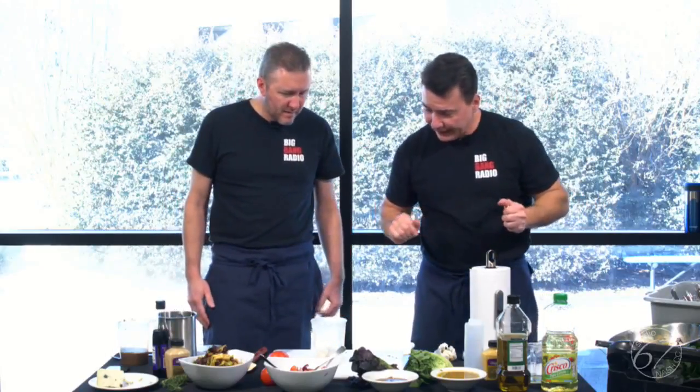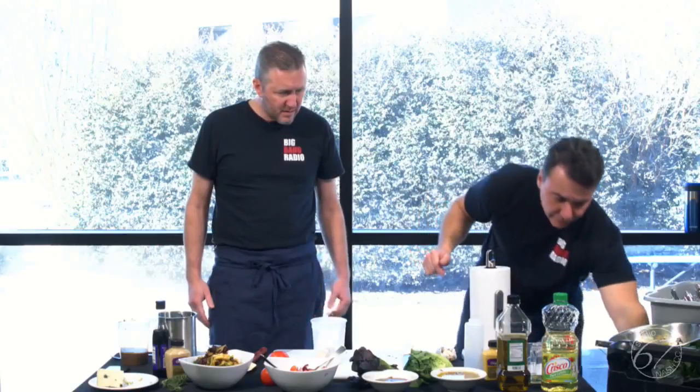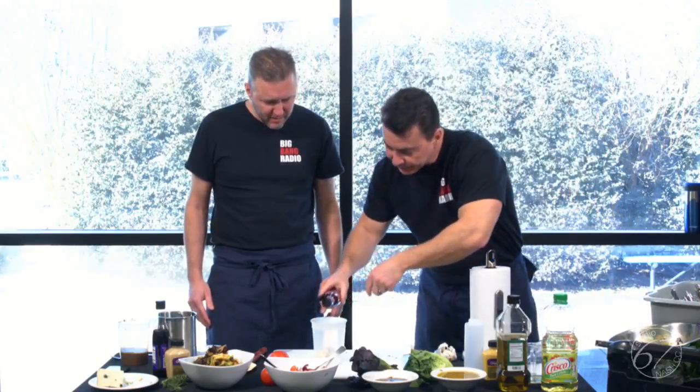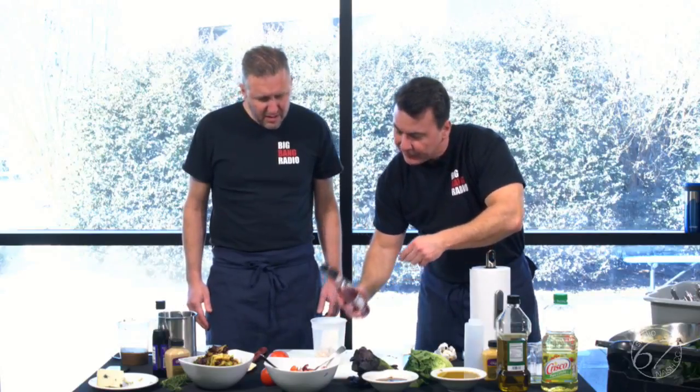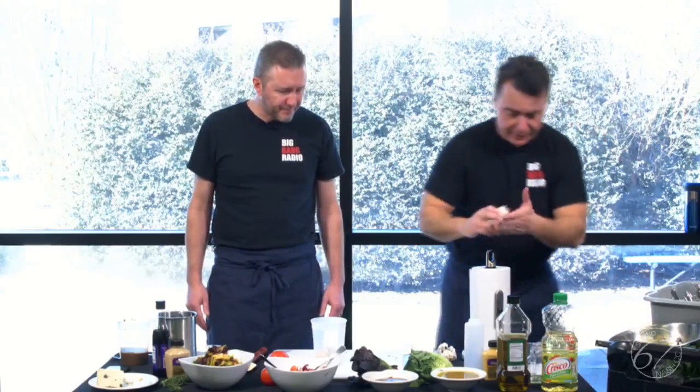Now, we need a little bit of a tang. So we're gonna add a bit of red wine vinegar, about a tablespoon. Rice vinegar also will work fine because rice vinegar has a lower acidic content.